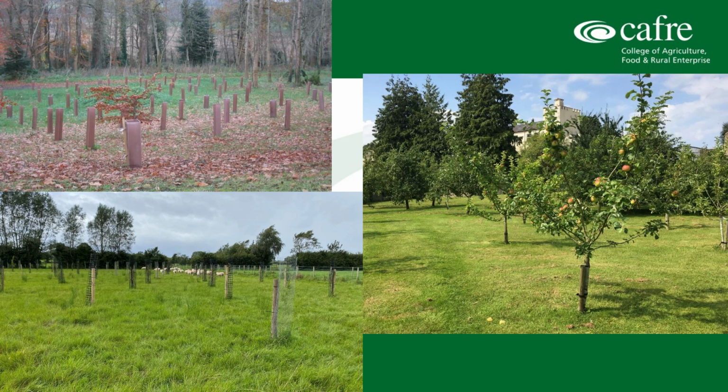Then our tree planting options. Top left there is planting a native tree corridor. We also have the natural regeneration of a native woodland. Bottom left is the establishment of agroforestry. And then on our right is the creation of a traditional orchard. So all the details, as I was saying, about what you need to do and how you need to do it really is within those information sheets on the DAERA website.